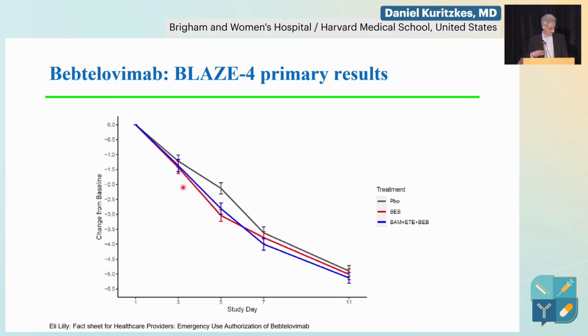Now, there then emerged bebtelovimab, which was studied in one of the NIH-funded network trials, BLAZE-4, and now we also begin to see a shift in how these antibodies are being authorized for use. Up until now, what I've shown you are randomized phase 3 trials where clinical efficacy is the primary endpoint, the ability to prevent or reduce the risk of disease progression.